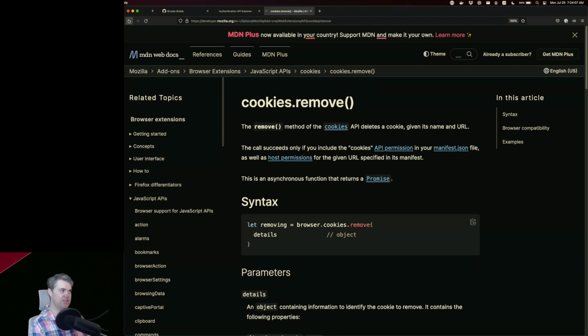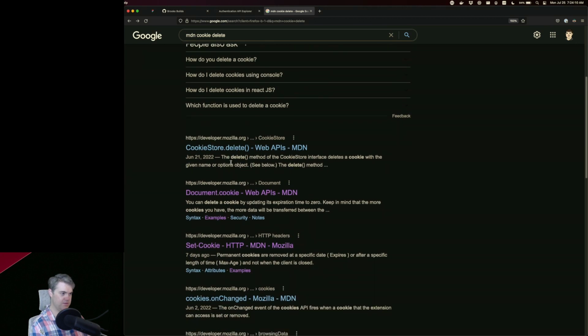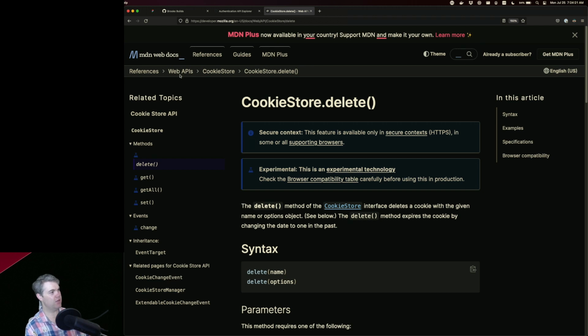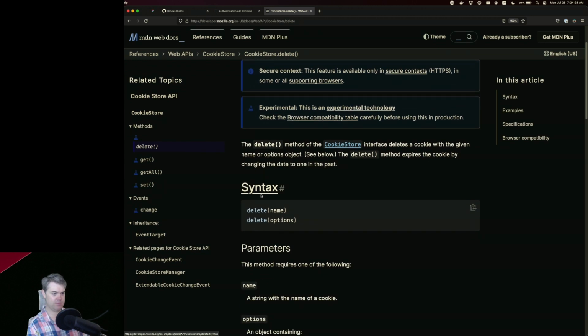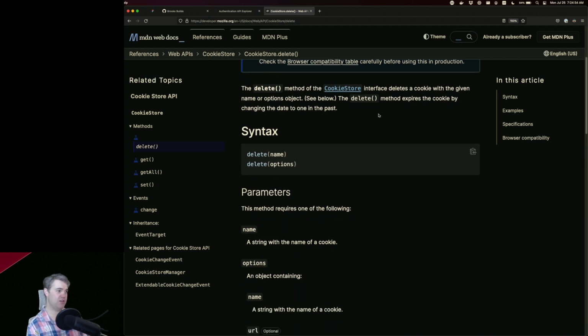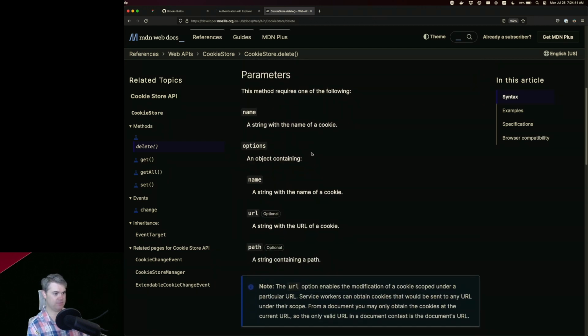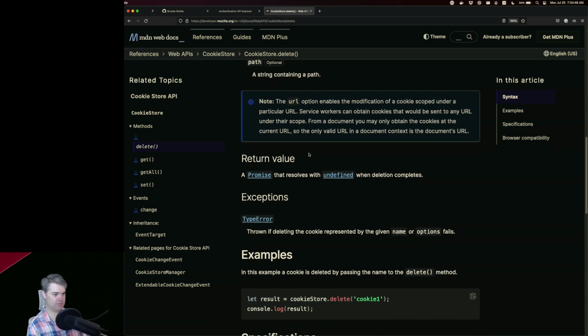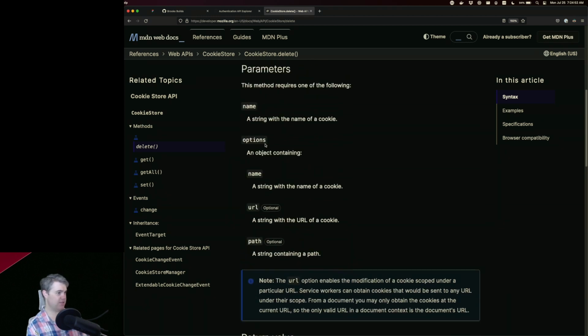Has browser extensions again. That's not what I want. So web APIs, cookie store delete. Okay, the delete method expires the cookie by changing the date to one in the past. So that's how it works. So we could just do the same thing and takes in a URL, a path.